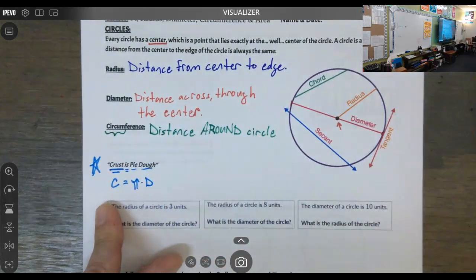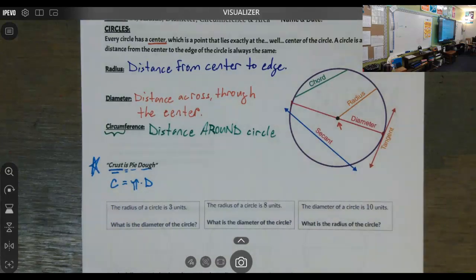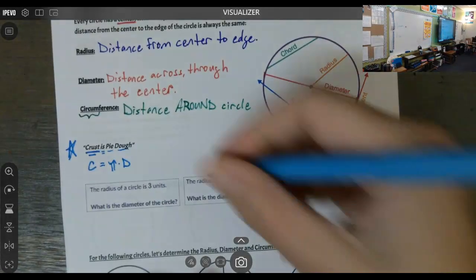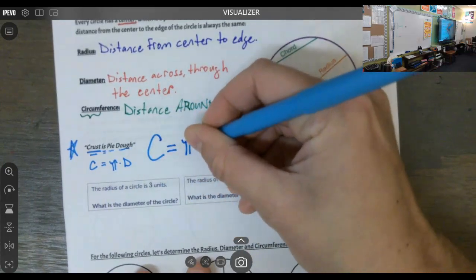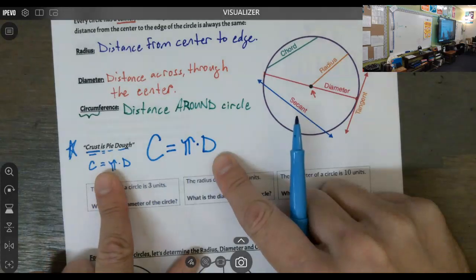Pi times diameter. Guys, imagine a pie, right? The crust around the edges. Yes, I know, there's also crust on top and bottom. Ignore that crust. So think about pizza, right? A pizza's a pie. Crust is pie dough is a memory trick for circumference is pi times diameter. But wait, there's another way we can say this.